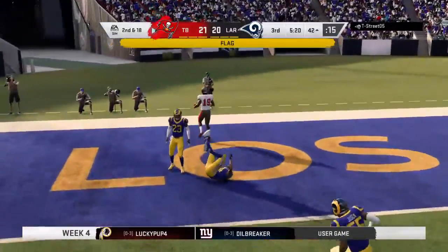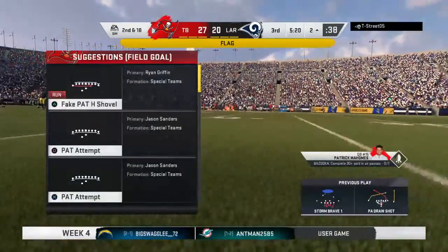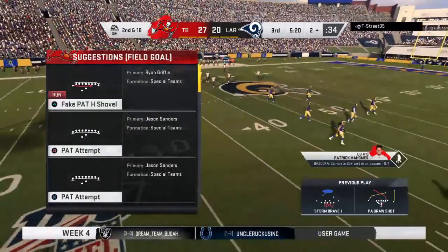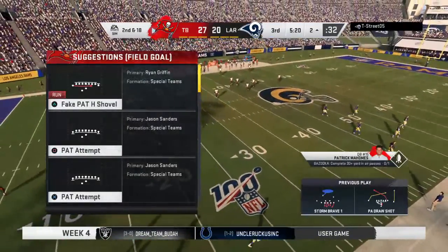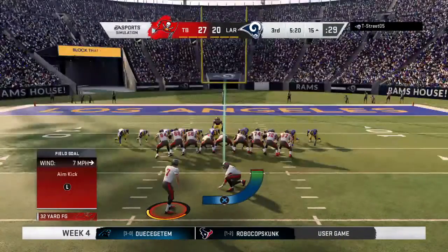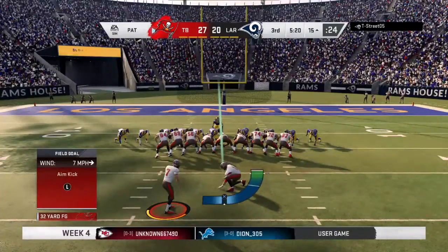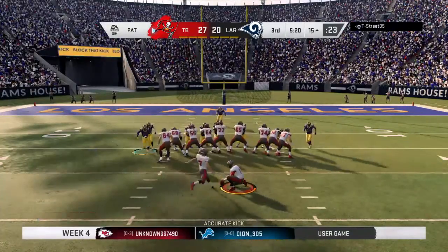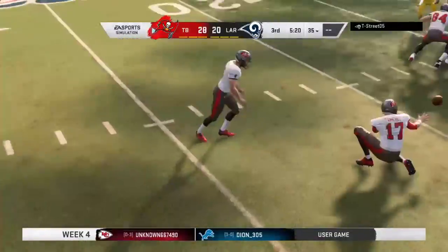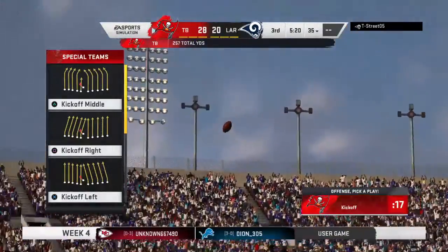And he'll take this into the end zone. Now, hold on here. We do have a flag down, so let's see what this is about. Sanders now to add the extra point. And with that, the lead is up to 8. Buccaneers 28, Rams 20.